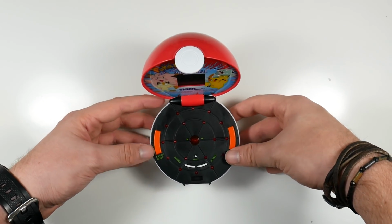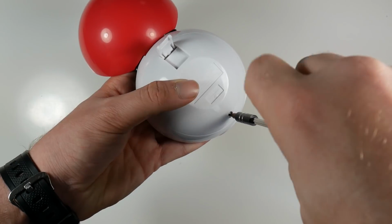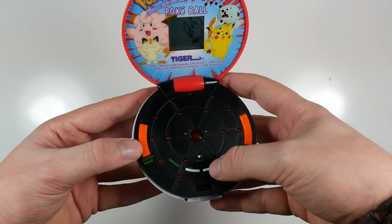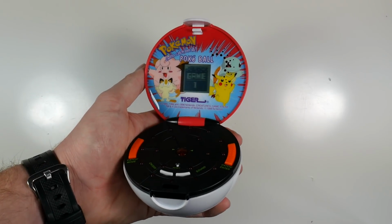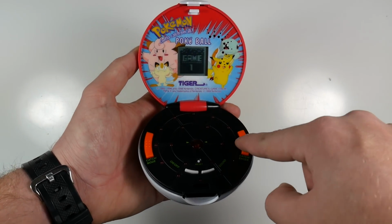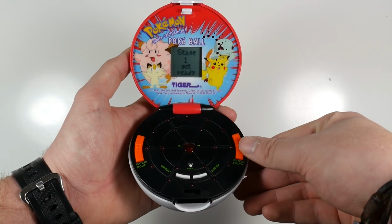Ah, interesting. And this should work on. Okay, sound. How do I go down? I don't think it's making any noise. Don't know if you can see that. Game 1. Okay, high score. 0, no shit.